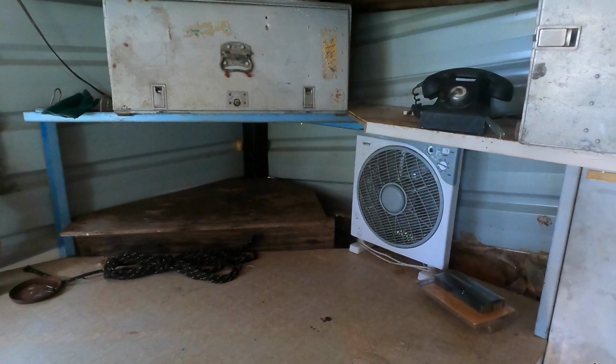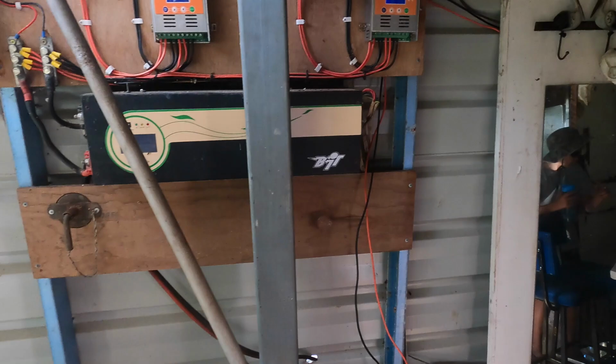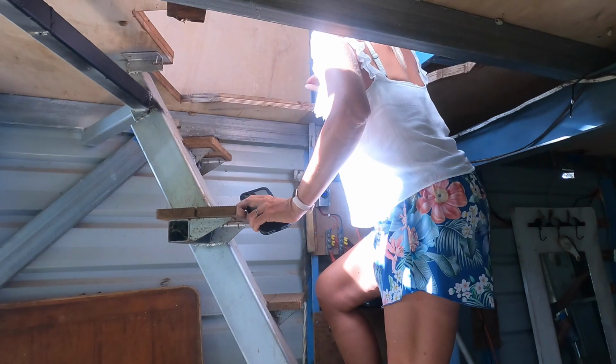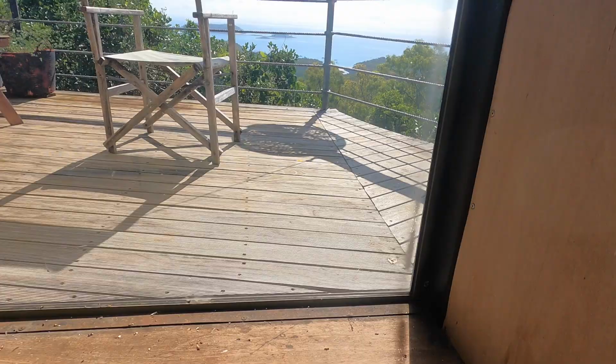I could see myself working here. Marble floor. Here's the solar controllers. So this must be the bedroom up here. I'll try and call someone. Oh wow, this is amazing. So this is like a real tree house. Oh my god, that is a view. Oh, look at all the boats that are coming.